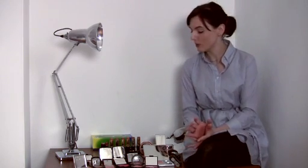Hi, so today we're going to talk about blusher. Now blusher is my favourite makeup item. Lots of people love mascara, I'm all about the blusher.